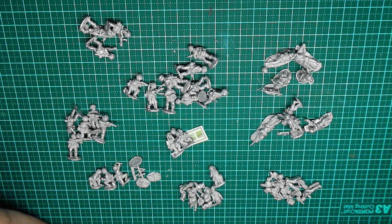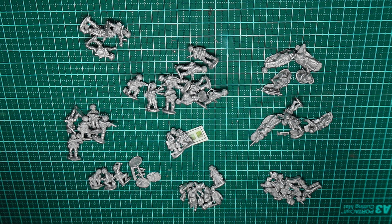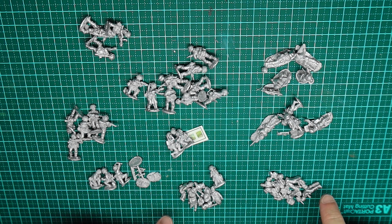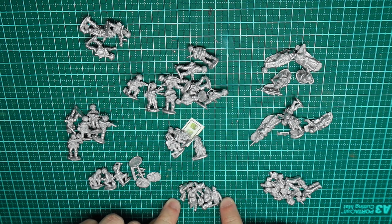So some of you may not be familiar with Adler. As I said, L sent these out to me. He sent me the 82nd Airborne, he sent me these Germans here, and he also sent me some crew. So we've got some British crew here, and we've got some German crew over here. This chap just made his way over there.